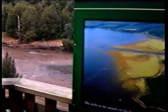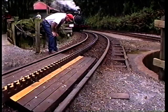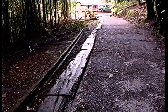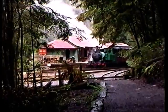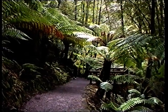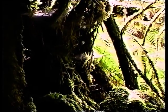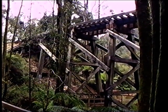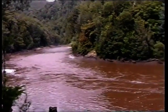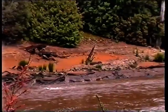Mouth of this river. This would be the old track, the end of the forest walk. Here we go again. On 100 bridges or so. And layers of silt over the years.